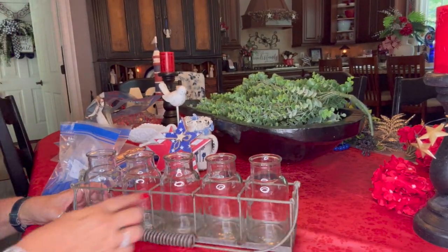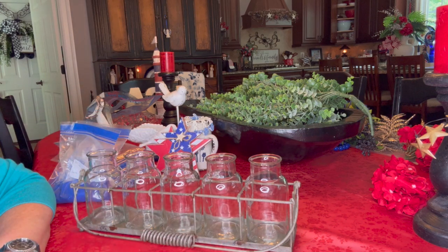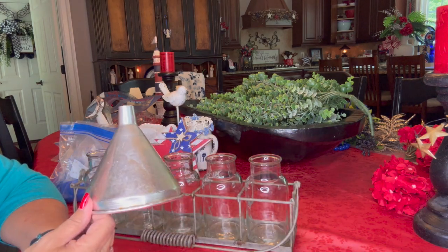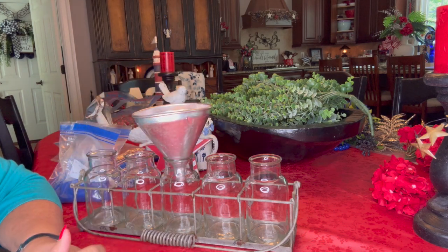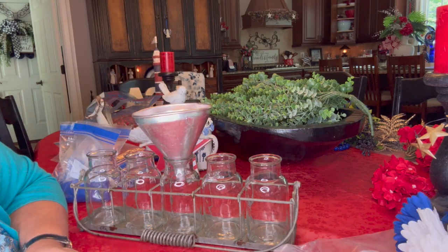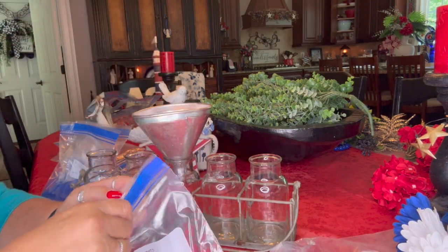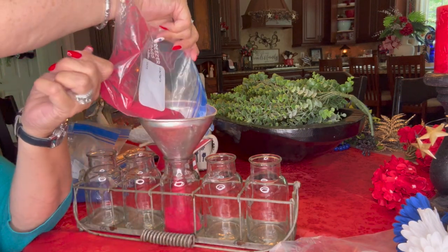Candace gave me this little milk bottle set several years ago. And the first thing I did with this was make this little decoration. And if you guys have grandkids or whatever, this would be perfect for them to help you with. I've got my silly little funnel here that I've had for forever and a day and a half. So what I'm going to do is take some red sand. I got all of this from Amazon.